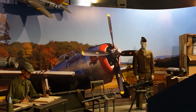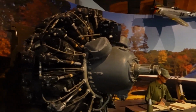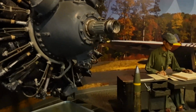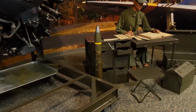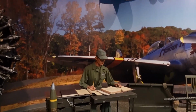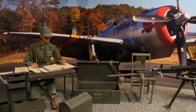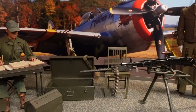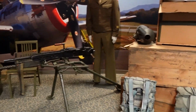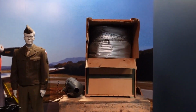And here's another exhibit with this big, beautiful engine. Now, one thing we kind of learned is why they went to that style with the big circular, piston-driven engine, so they could be cooled easier as opposed to the inline or something like that. For the aircraft, of course.